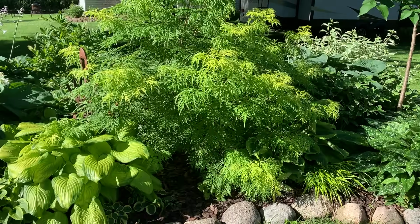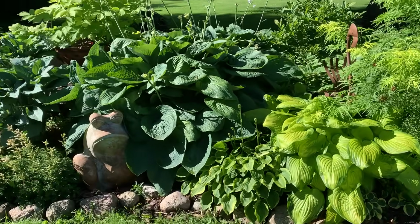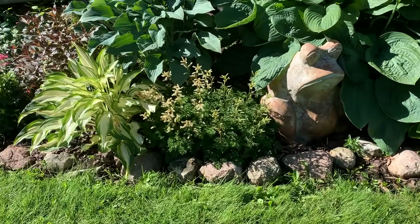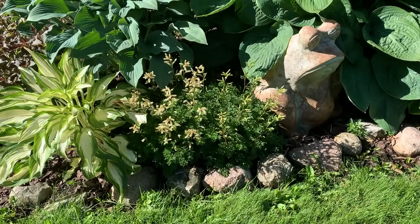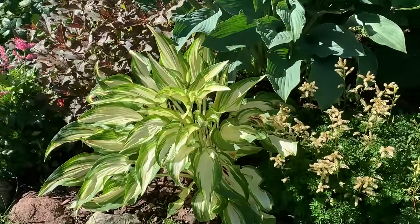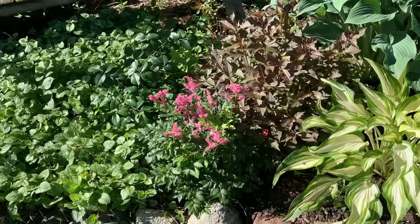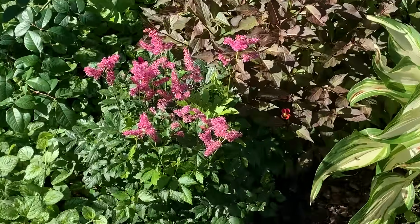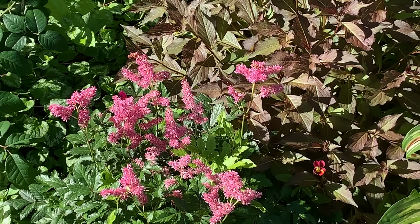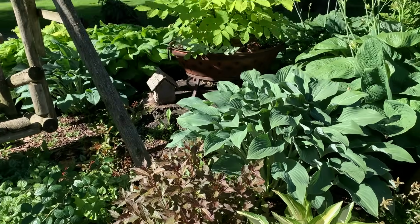Lemony Lace elderberry. I mean, that's massive. It's hard to see on film how big this is. Goat's beard down here. This is dwarf. I started from seed. The rabbits have not found that yet. I'm very shocked. This is Astilbe blooming down here. I don't know the varieties. I've had these for so long that I've also given up on astilbes. They just don't do good for me. That's why goat's beard is my go-to.